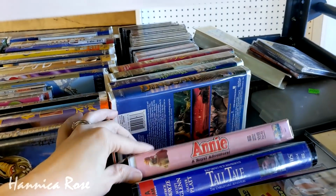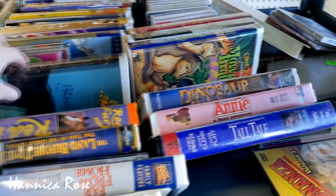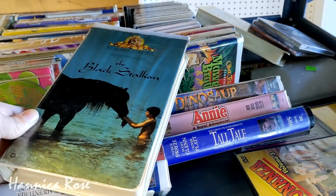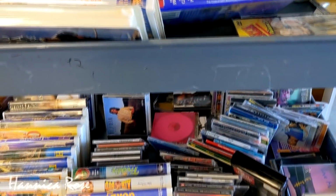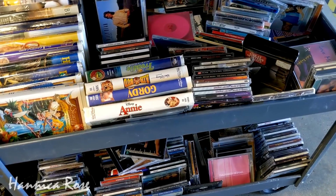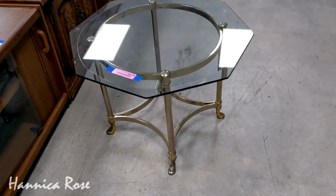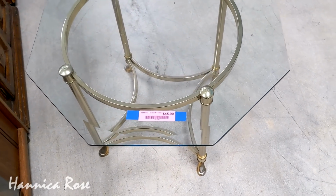Right when I walked in the door, I saw a huge display full of free DVDs, VHS movies, and CDs. I had a quick look through most of the movies and I really didn't see anything that I wanted to add to my collection. So I decided just to go over to the furniture section to see if I could find what I was looking for today. I'm looking for a glass coffee table with a metal base, preferably a round one, but I'm just going to see what they have.